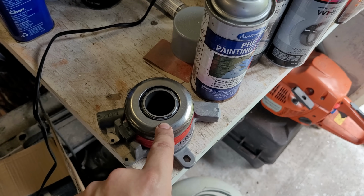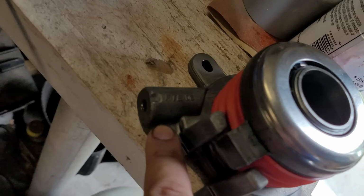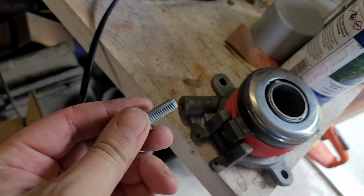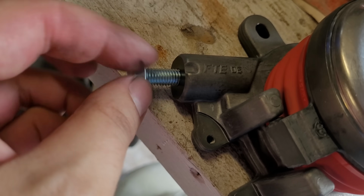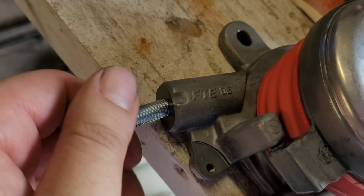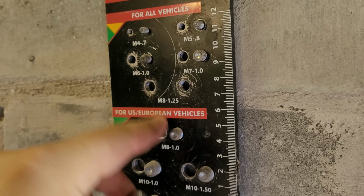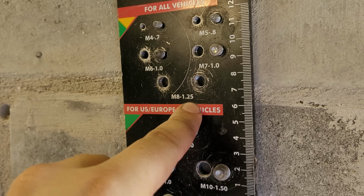So this is a brand new throwout bearing here, and this right here, this is the inlet where the fitting broke. What I did is I found this bolt right here, and the thread's in here perfectly, as you can see. So I've come over here to my handy dandy little tester. This is a metric 8 with a 1.25 thread pitch.